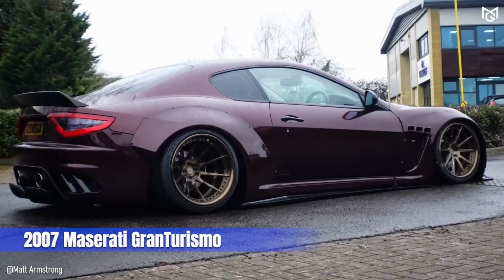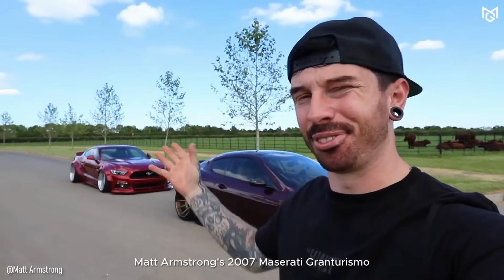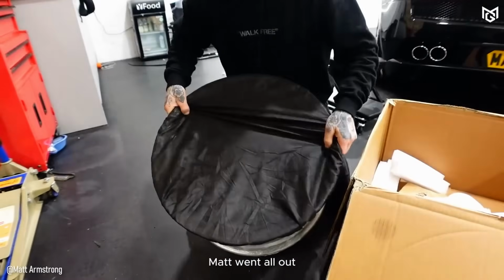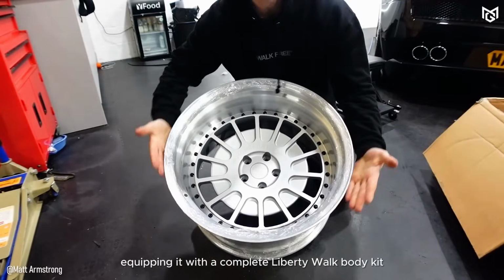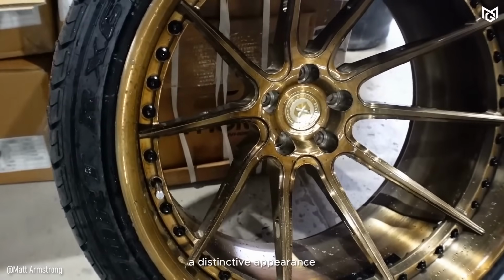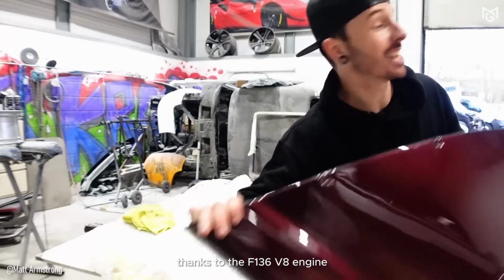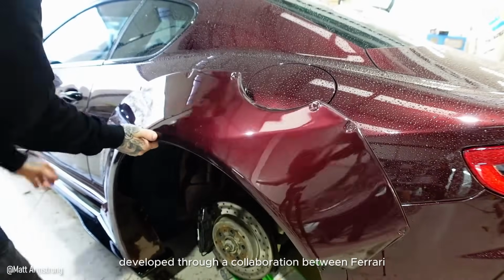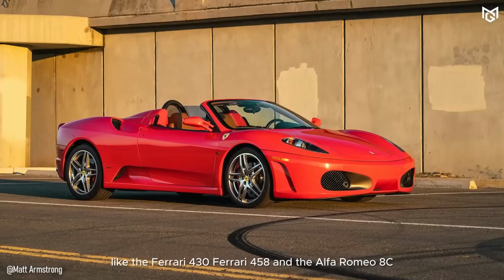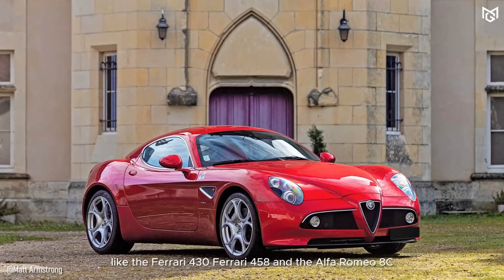Number 3. 2007 Maserati GranTurismo. Mat Armstrong's 2007 Maserati GranTurismo stands out as one of his most extensively customized vehicles. Mat went all out, equipping it with a complete Liberty Walk body kit and Airex air suspension, giving the Italian Grand Tourer a distinctive appearance. Renowned for its incredible sound, thanks to the F136 V8 engine developed through a collaboration between Ferrari and Maserati, this car boasts a pedigree shared with icons like the Ferrari 430, Ferrari 458, and the Alfa Romeo 8C.